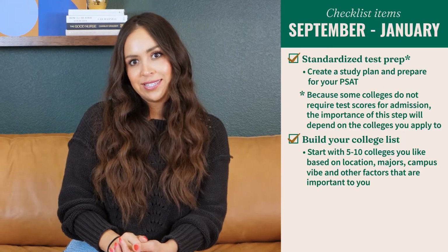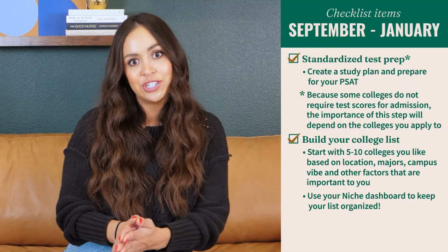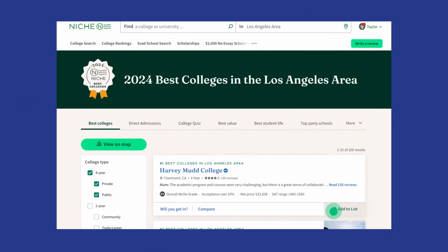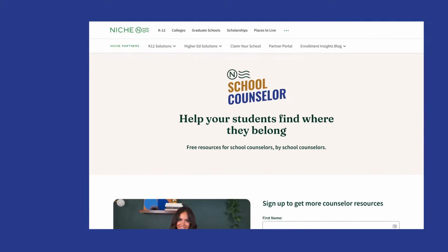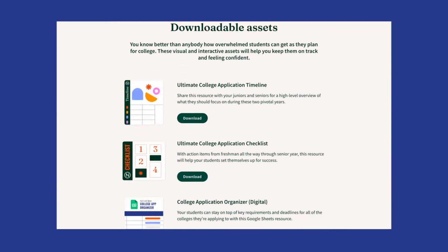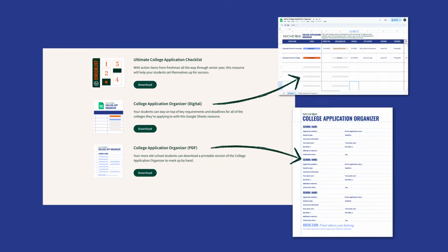At this part of the process, it's important to keep things organized, and you can do that easily on your niche dashboard. Start adding colleges to your list and then return to your dashboard to narrow down your options. If you prefer, you can also use one of our niche college app organizers. We have an electronic version and a PDF version for those of you who prefer to handwrite your notes. All of those resources are linked below.